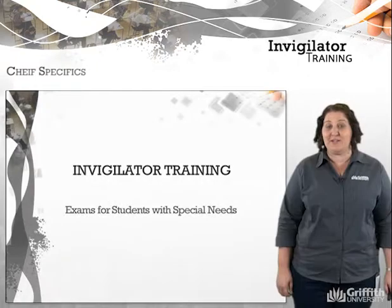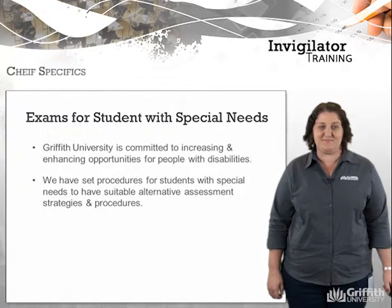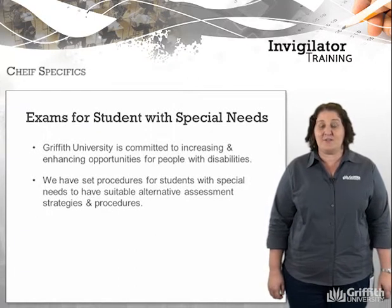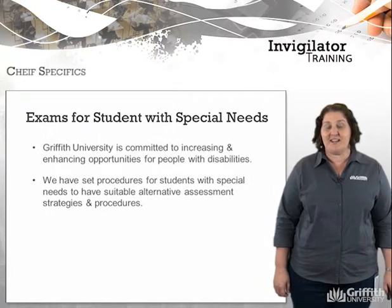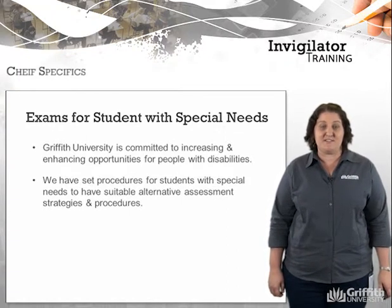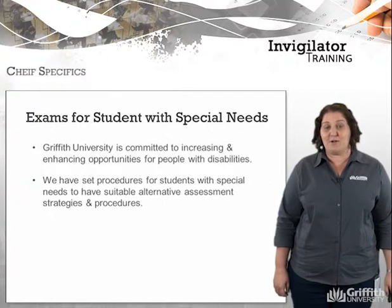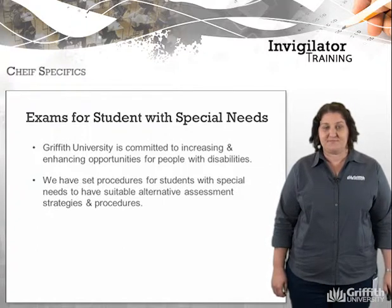In this module, we're going to look at the particulars for invigilating exams for students with special needs. Now, Griffith University is committed to increasing and enhancing opportunities for people with disabilities. With this in mind, we have procedures in place for students with special needs to have suitable alternative assessment arrangements and strategies in place. These exams are supervised by one Chief Invigilator.